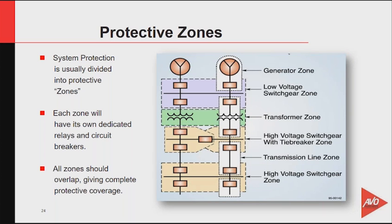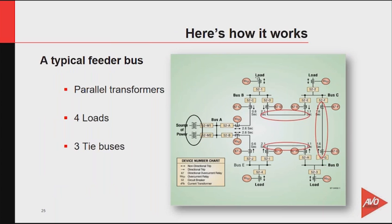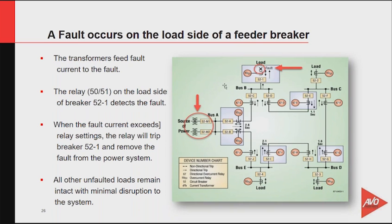So take a look at this feeder bus. Notice that we have two parallel transformers. They're circled in black. We have 4 loads. You can see those loads labeled. And we have 3 tie buses circled in red. All right, now here's a fault that occurs on the load side of feeder breaker 52-1. Got the arrow pointing left there where you can see where it says fault with the X.